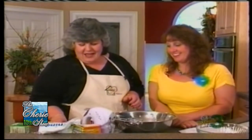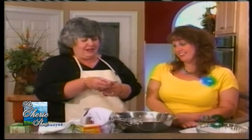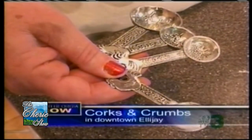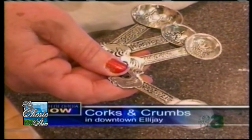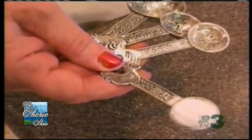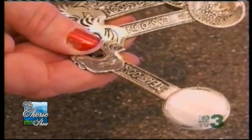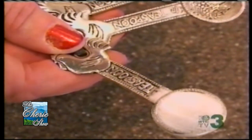Now, if y'all have been tuning in to Heart of the Home, we all know I'm not much at measuring, but I have got the most precious measuring spoon that I got as a gift today from Corks and Crumbs in Ellijay. My little buddy, Lori, brought it to me. Angela, what's on there? A rooster. Chickens. And they're chickens. So cute. They are precious. I love this. And I'm going to have to visit that shop.